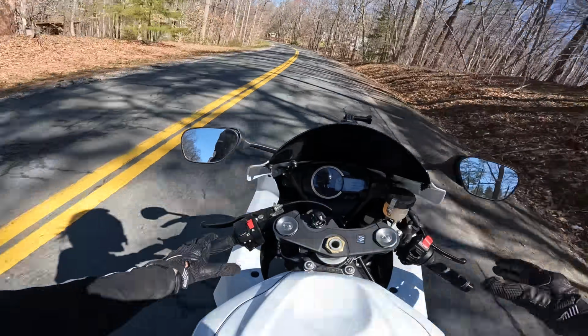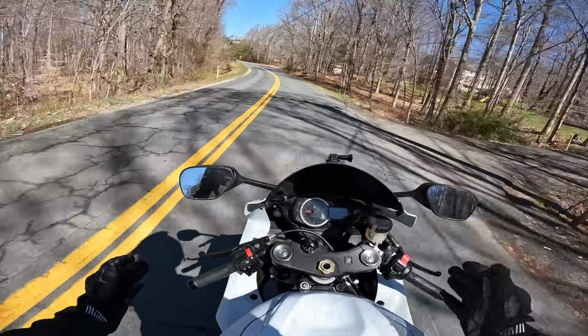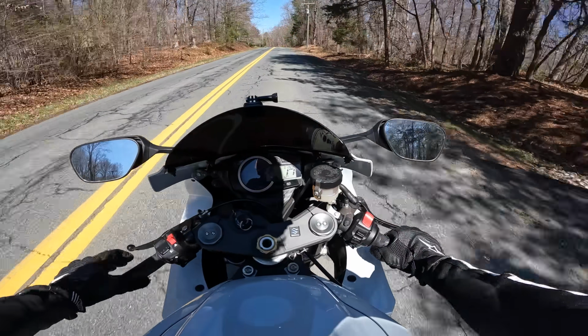So now we're going to be talking about rider errors. What actually causes speed wobbles? Like, what can you do as a rider, when you're actually on the bike, to prevent it? So if I'm in a real low gear and I just gas it like this, right?